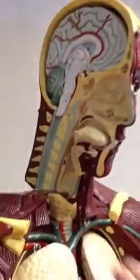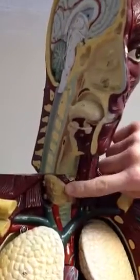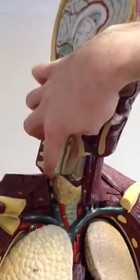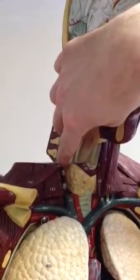As we work our way down into the neck, we can see the thyroid gland located here on the front of the trachea. Just behind the thyroid gland are these two small dots, which are the parathyroid glands.